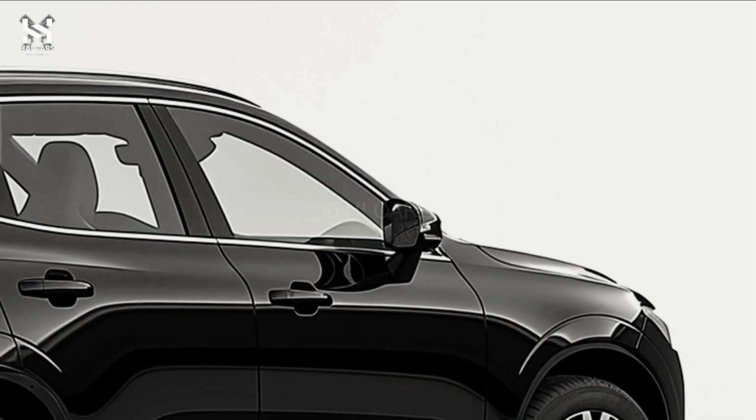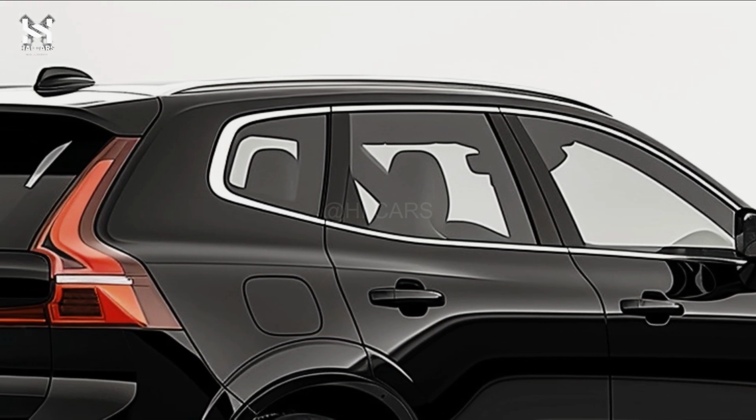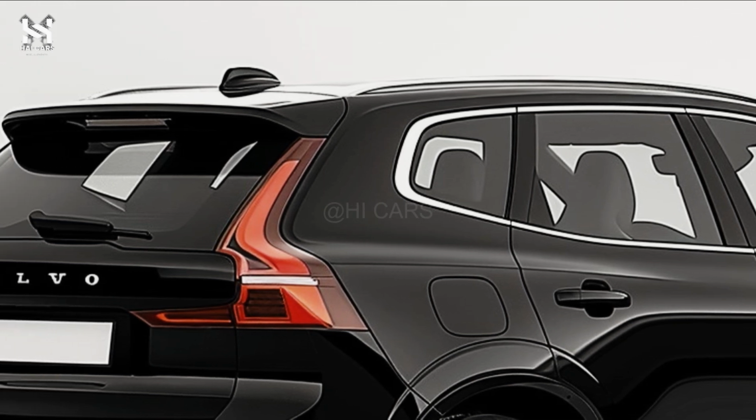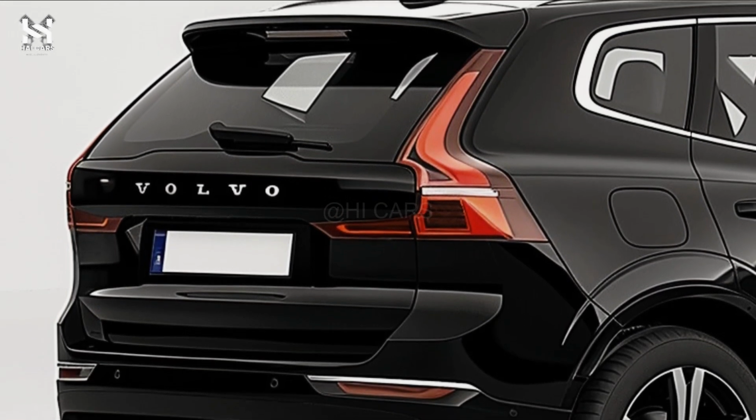The XC40 has a compact footprint that allows for easy movement, measuring 174.8 inches long, 75.2 inches wide, and 65.2 inches tall.